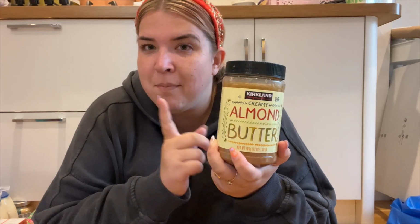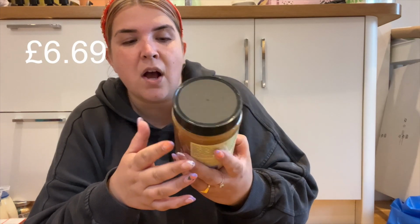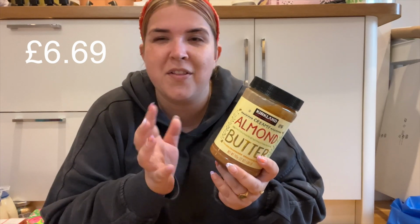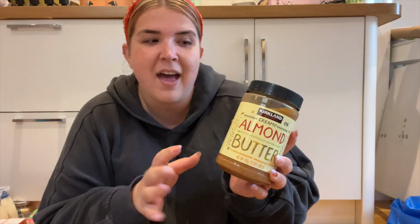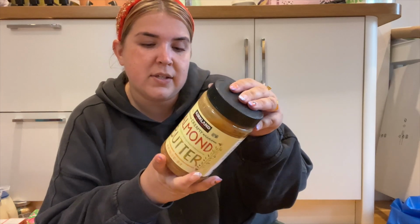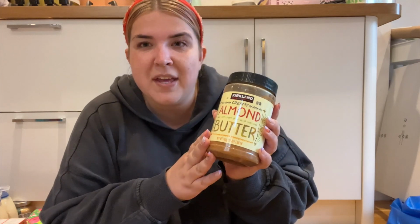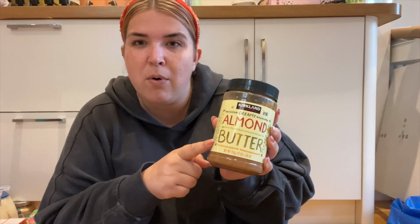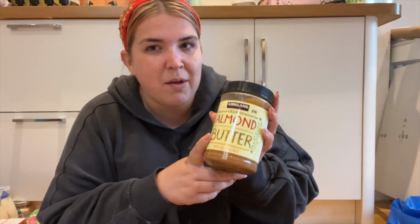Another Kirkland item, I got this tub of almond butter. Like I was saying before, I don't mind what brand it is, but I'm one of those people that looks at the ingredients, and this genuinely just has almonds in it. So there's no nasties or anything like that. And that is quite a big tub. It's 765 grams. I put this in smoothies and smoothie bowls, and I sometimes have it as a snack with apple. So yeah, there's lots of ways that we'll use this. And from what I can remember, I think it was quite a bargain.